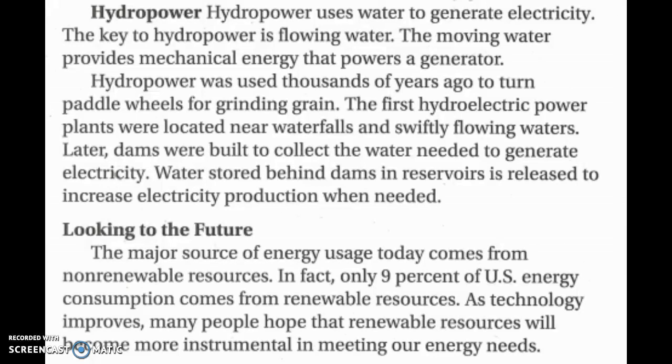The first hydroelectric power plants were located near waterfalls and swiftly flowing waters. Later, dams were built to collect the water needed to generate electricity. Water stored behind dams and reservoirs is released to increase electricity production when needed.